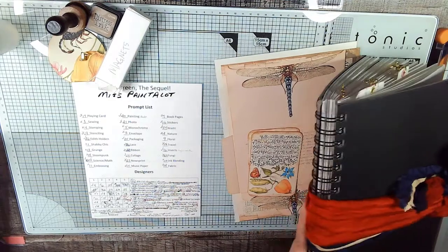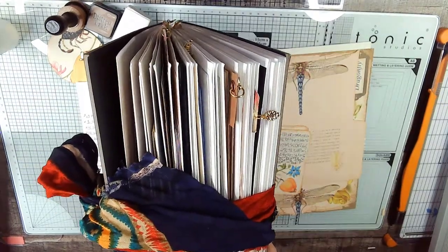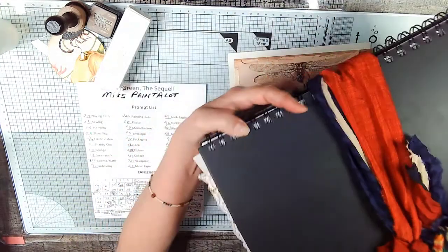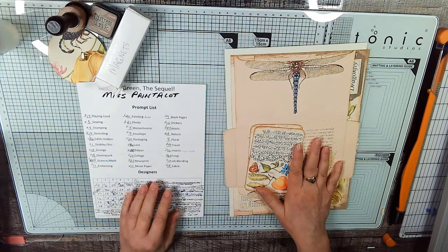He's gotten really, really fat, as you can see. Good thing we're on the last day, huh? And I've put a marker in so that we know where page 30 is. Okay, now this is what we're going to use, the pages.